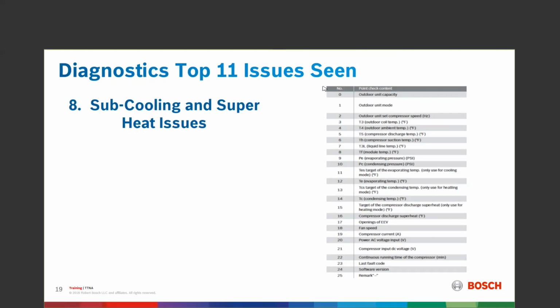Subcooling is also available from here. I have my number 7, which is my liquid line temperature. My number 10, which is my condensing pressure. And number 14 is my condensing temperature. So these items are found on IDS 10, but we don't have a TH or a T3L. These two thermistors are proprietary to the IDS 20 and not found on the IDS 10.